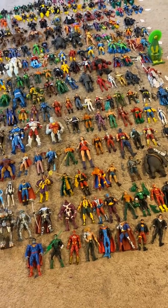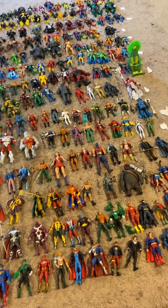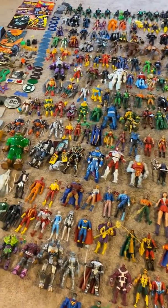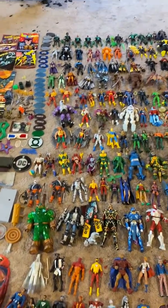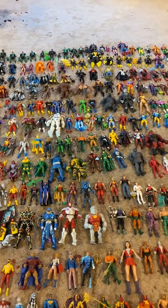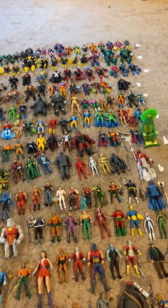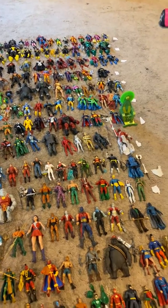But for the most part, that's extremely fair when you consider that these cost more than $10 at retail, and some of those Build-A-Figures go for a lot more on the secondary market. It's a great way to get almost all of it in one swoop at a fair price. So let's talk about this.